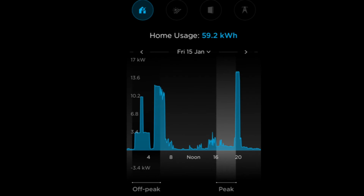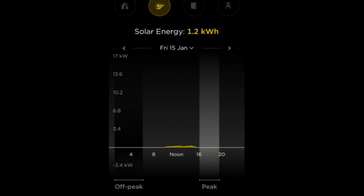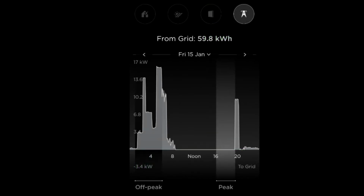On Friday the 15th of January we had a home usage of 59.2 kilowatt hours. We got 1.2 kilowatt hours from the solar PV, and we pulled 12.3 kilowatt hours from the Tesla Powerwall. So again, that might just be one full cycle of the Powerwall, and we had a grid pull of 59.8 kilowatt hours.